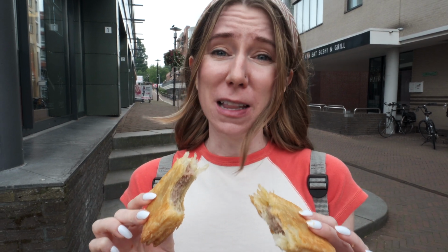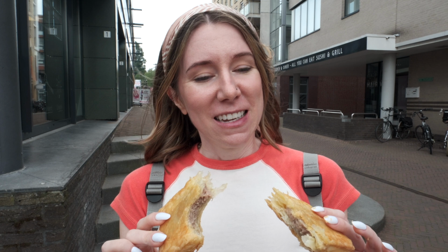There's not a whole lot of flavor. There is some crunch though. And the sausage inside, it's really mushy. I don't particularly like this one because it also tastes a little bit like plastic in general. Yeah, very plasticky flavor. This is gonna be a 1.